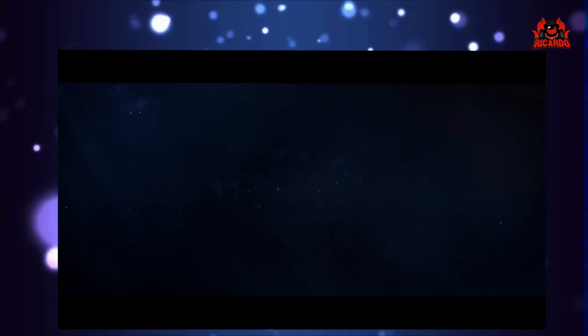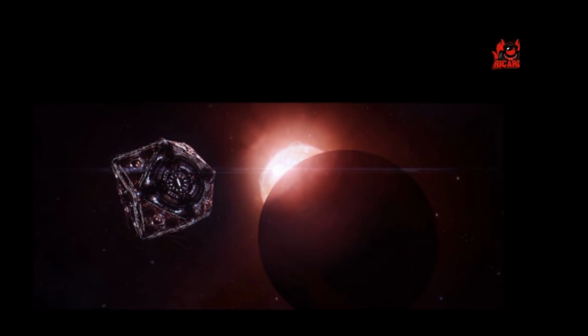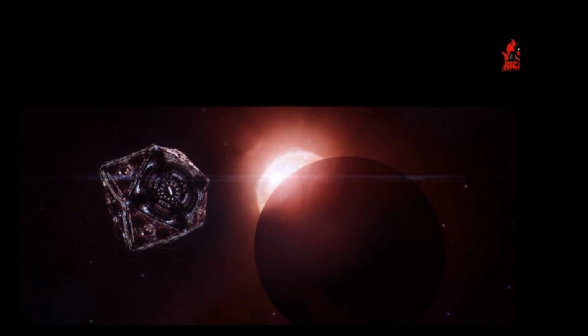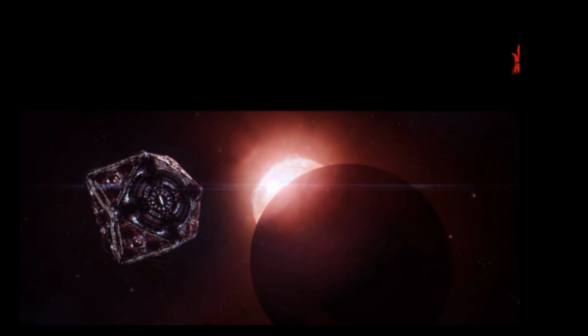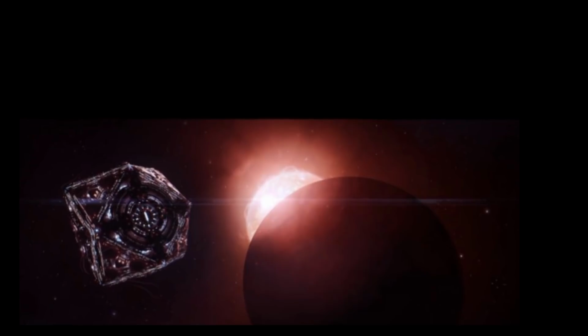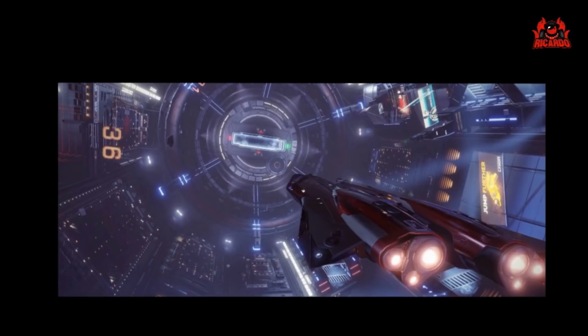So let's take a little look about what has been put in and try and break down some of these pictures and screenshots. So we've got the Coriolis. We've got the graphical upgrade as well. That's been put through. The new lighting system within Elite Dangerous makes it look absolutely fantastic. I recently upgraded to a 4K monitor to get the full benefit now of playing Elite Dangerous in 4K on my 1070 GTX graphics card.